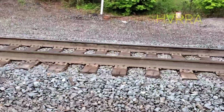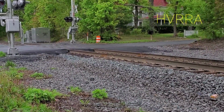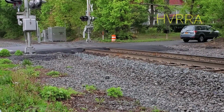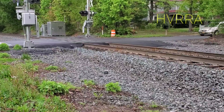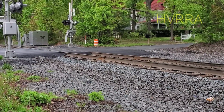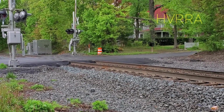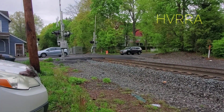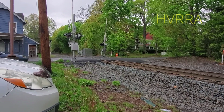So I'll put us on pause and see what happens here. Get some traffic crossing. They're flying over this. Those who watched my other video, they were crawling over this crossing before, never knowing what was going to happen.